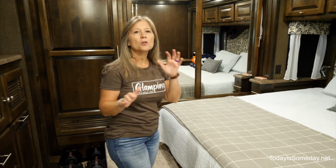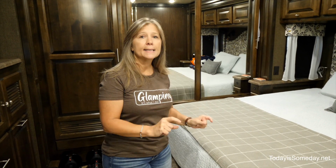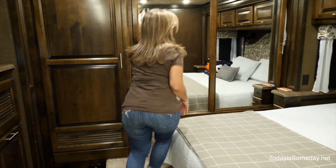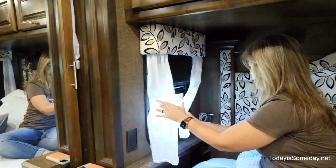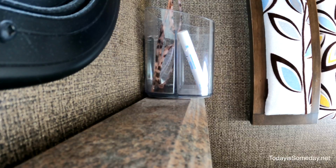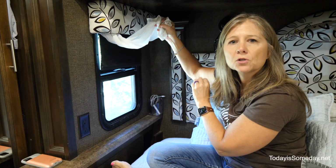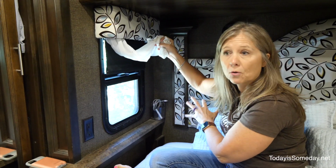All right, so not only am I going to show you all the new stuff I've done, but I'm going to show you what is still working from a previous organization, you know, total redos. All right, so let's start way over here in the corner. I actually went and got some desk organizers. These are actually for the office. And I adhered them to this tiny little counter, and we have one on each side, and that holds remotes, chargers, glasses, whatever needs to go there. So that has worked out great.